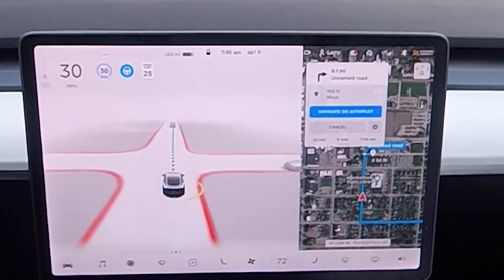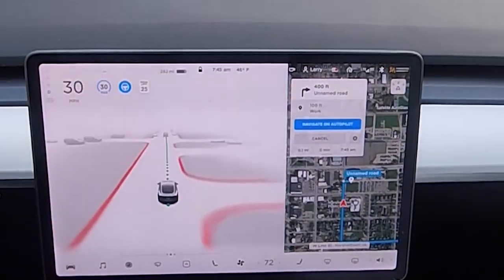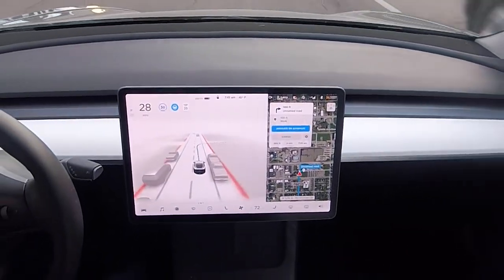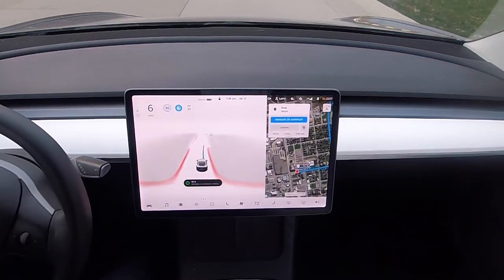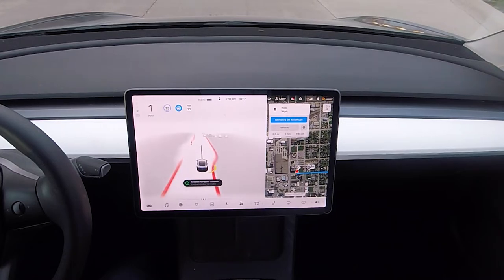In 500 feet, turn right. Then you will arrive at your destination. All right. Now turn right. And it did. It had to think about it. Now you have arrived at your destination. All right. So it made it to the destination. Let me stop this. And we will continue later.